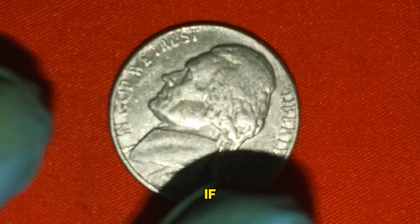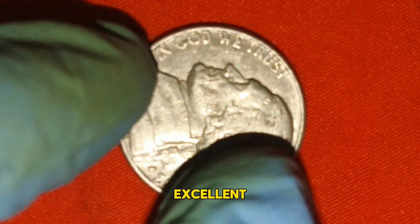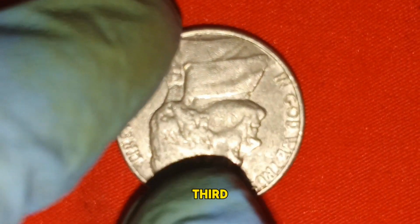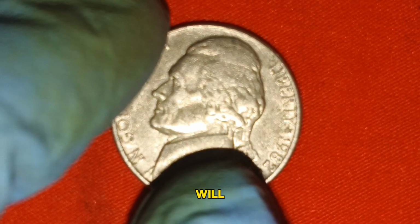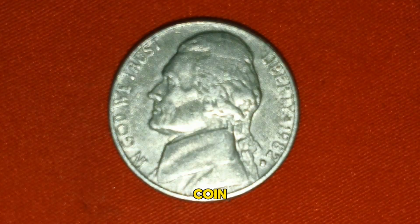And finally, if your coin seems unusual or in excellent condition, consider sending it to a third-party grading service like PCGS or NGC. These companies will authenticate and grade your coin, which can help determine its real value on the collector market.